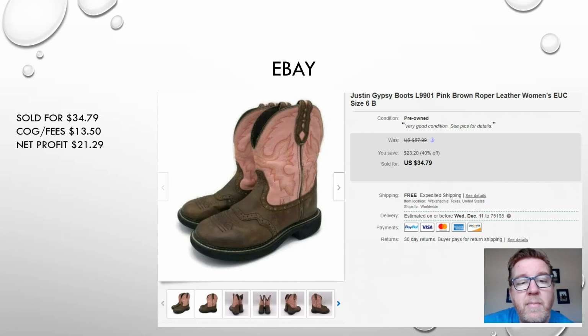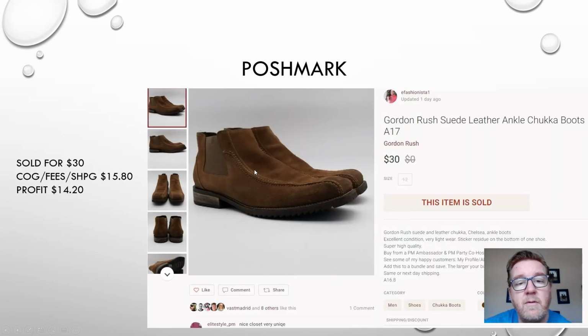Anyway, got the nice white background on these boots. Sold them for $34 and change for a net profit of $21.29. Justin boots, always looking for them.